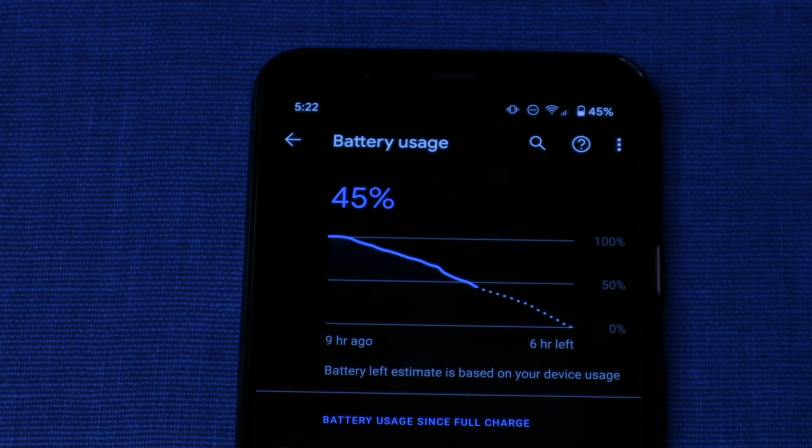The battery in this phone is a 2800 milliamp. Now that's smaller than the 3a. I don't know why Google did this, but they did, and it just didn't make sense, because with that 90 Hz display, a lot of pixels per inch, you're gonna kill the battery immediately. So it's very hard to recommend this phone for somebody that is gonna use it all the time, all day, because your battery is just going to get killed.